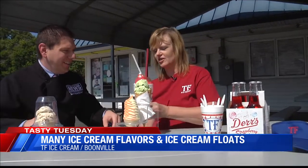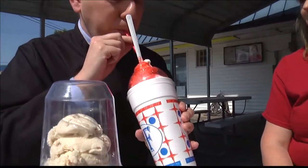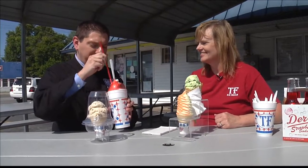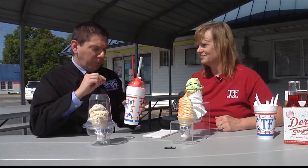Well, let's start with this. This is our strawberry float. Yes. So it's our Dura strawberry drink with some ice cream. Just like a root beer float, but with the strawberry Duras. Oh, it's so cool. I love how the carbonation's still in there. So you've got the float, but you still have the carbonation. Oh, I love it. The best of both worlds.